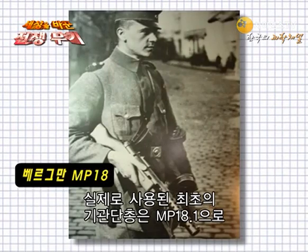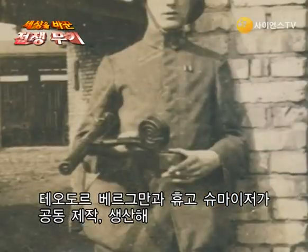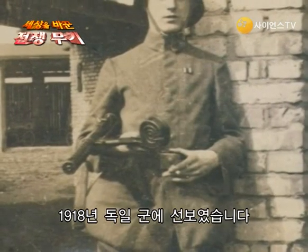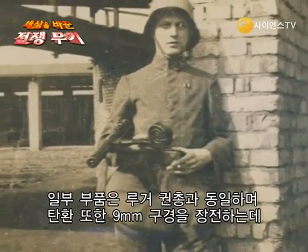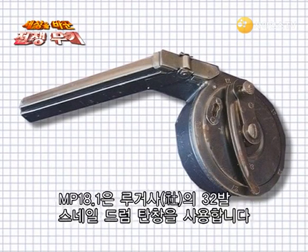The first practical submachine gun was the MP-18 Mark I. Manufactured by Theodor Bergmann, it was co-designed by Hugo Schmeisser and introduced in 1918 to the German army. It retained some components of the Luger pistol, the same 9mm ammunition, and although a box magazine was designed for the gun, it was adapted to use the Luger's 32-round snail drum magazine.